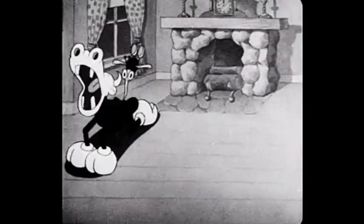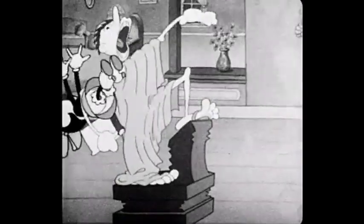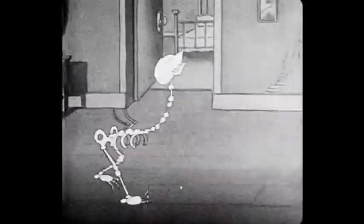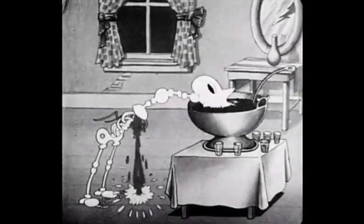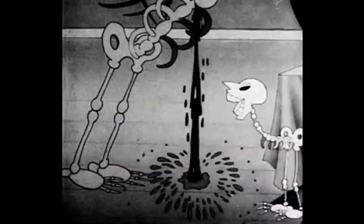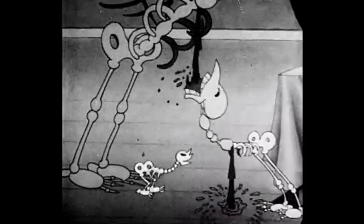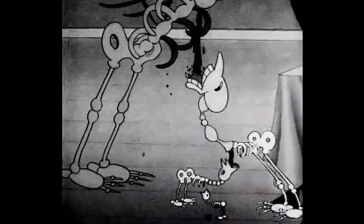Max Fleischer did this over and over again, doing spooky effects. A skeleton comes out of nowhere and scares Tessie, and then she's spanked by another skeleton. This gag was inspired by probably looking at cascading fountains. For no reason at all, these little skeleton dinosaur kind of creatures come and each one drinks water successively or punch successively until it just comes out as a tiny drip at the bottom.